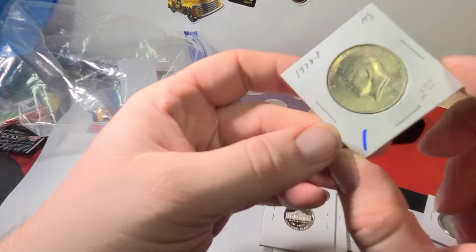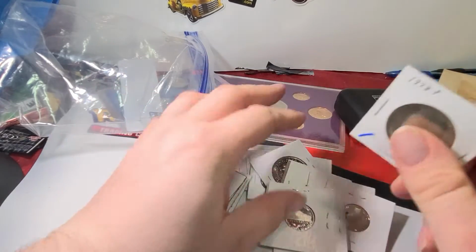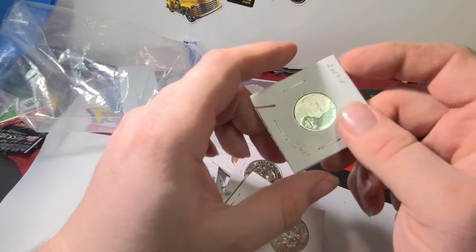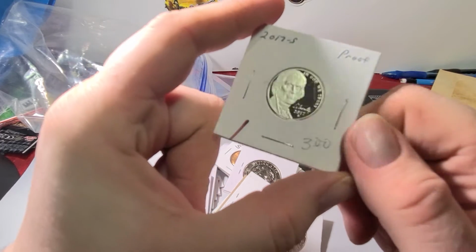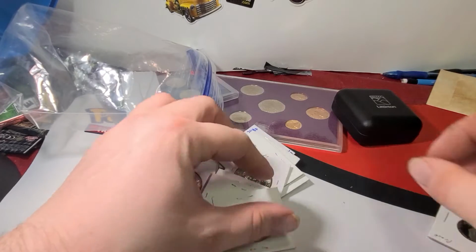This one is a 1978 P. Now, how I keep track of the coins, I write them down on my computer, and I transfer it to the phone. This is a 2017 S proof. Pretty decent. So I can look at what I have.